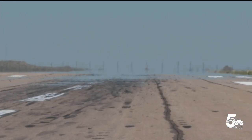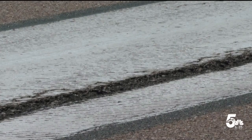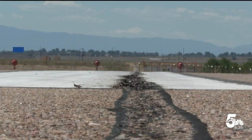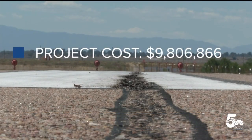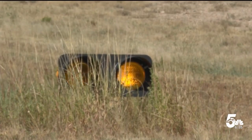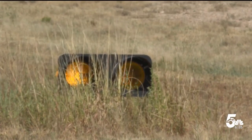CDOT does what's called a pavement condition monitoring. With their help and their reports back to the FAA, the FAA then determines that our airport is in need of pavement rehab. The project is going to cost $9.8 million. The FAA is going to cover 95% of the cost, with CDOT and the city of Pueblo splitting the remaining 5%.